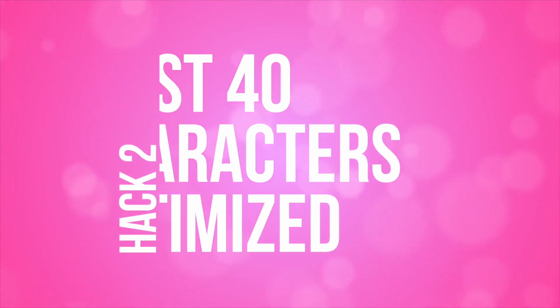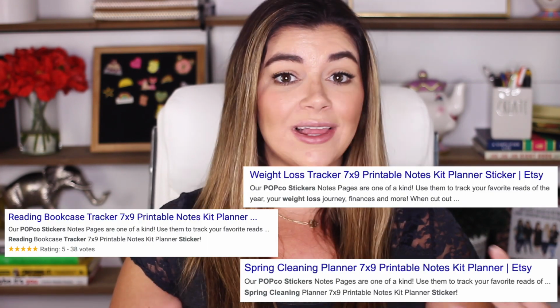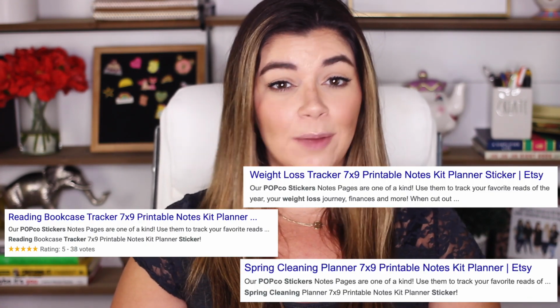Number two is make sure the first 40 characters of your title are optimized to the best. You want your best keywords and tags in those first 40 characters. This is because Etsy's search algorithm, as well as Google, really only picks up the first 40 characters, and that's the most important. It's also what people see before that little snippet cuts them off.